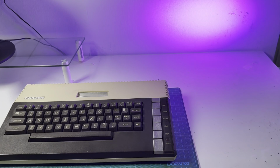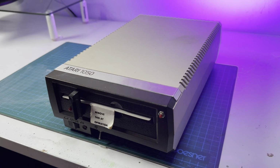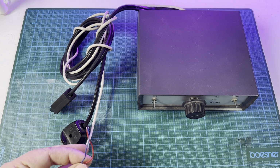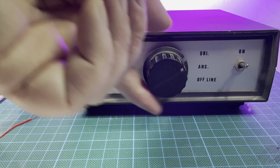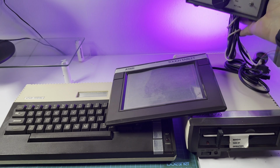I bought this machine at the Vienna Retro Börse back in November for €160. Now, it came with a 1050 floppy drive and power supply, the Atari graphics tablet, though it has a missing pen, and a rather interesting period modem, which is kind of weird, has 2 naked wires on it, but we'll worry about that again. I also grabbed the game as well, since the machine had no software. What it didn't come with was the Atari PSU, so that's our first job, replacing the missing power supply for the computer.